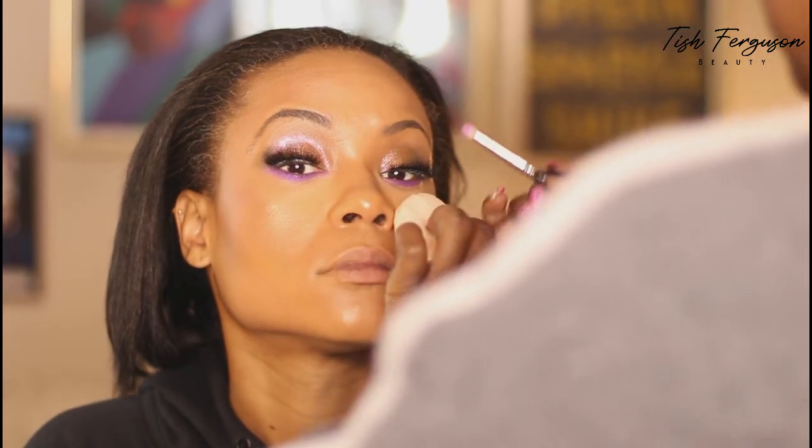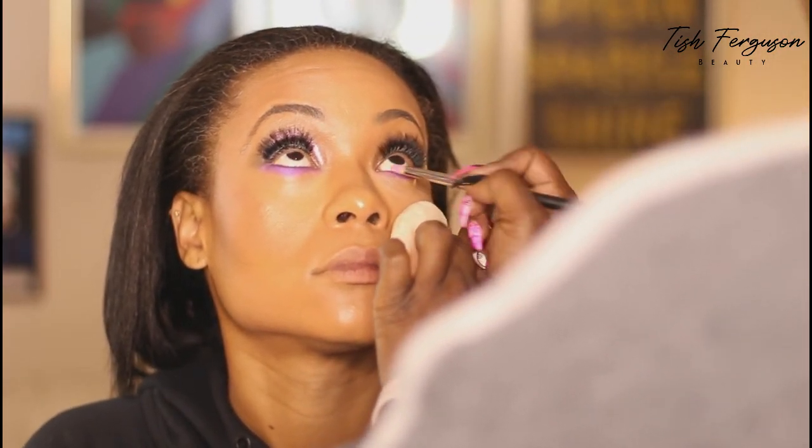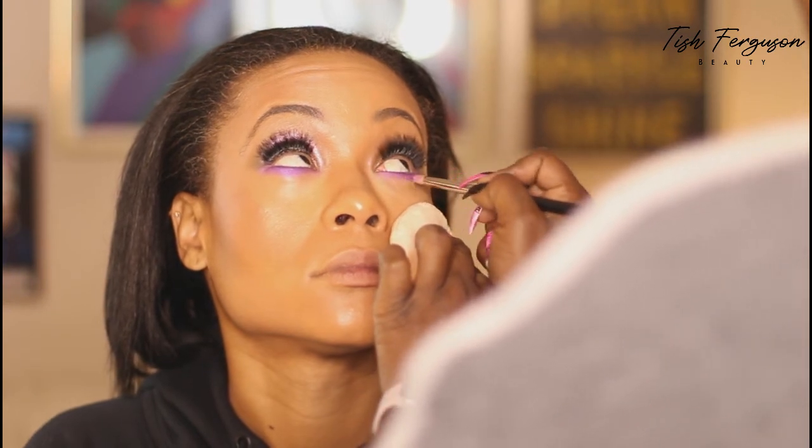Now let's get this liner popping and get these lashes on. My favorite lashes are from Ardell. I like to stack my wispies. Now to intensify this look just a little more, I'm going to go in with a purple eyeshadow and just smudge along the waterline.